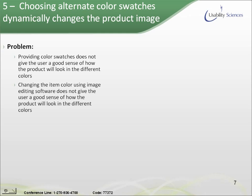In the same vein, we've seen people use electronic imaging software to manipulate the colors of an item instead of taking a brand new product photo, and people are very suspect of that color presentation. They don't know if they can trust that red on the shirt. Is that a real red, or is that just the red that they picked in the photo editing software? So they're very reluctant to purchase objects where you can clearly tell they've been colored in.